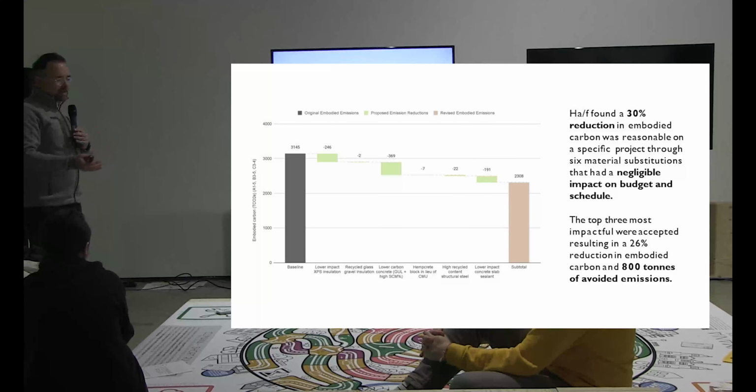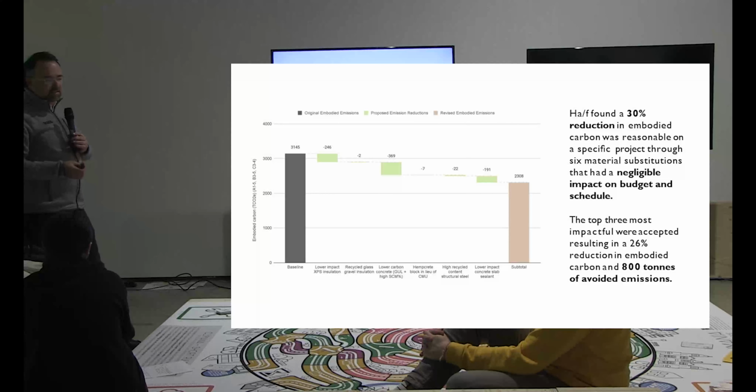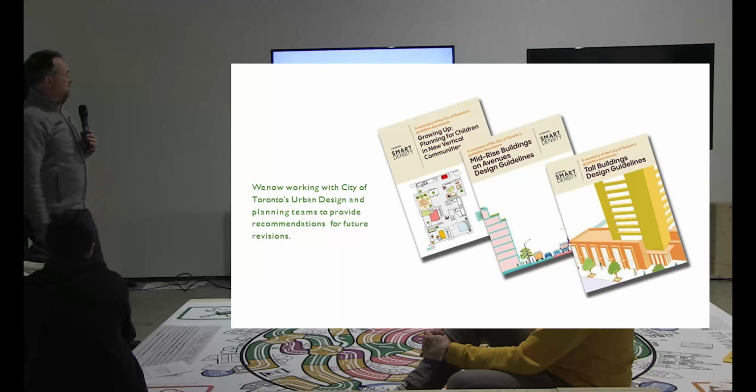So we came back, and with the architects and their construction manager said, I think even at this really late stage, you can make six or seven changes that should have no impact. And they went back and in fact, they didn't cost anything more, and in one case, they accelerated the construction schedule. They said, yeah, we'll do them all, no problem. So right there was 800 tons of avoided emissions. So I feel less bad about my cottage.